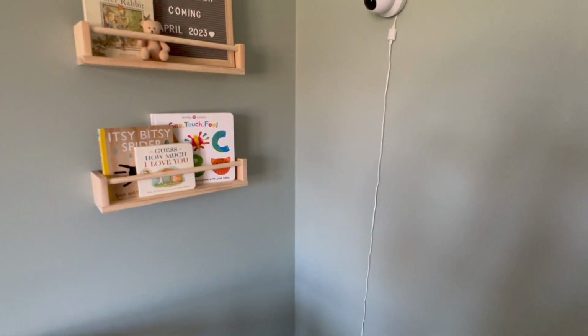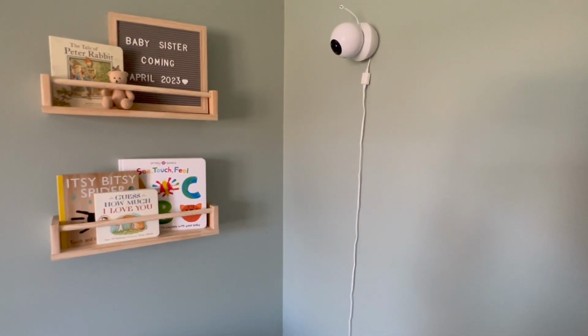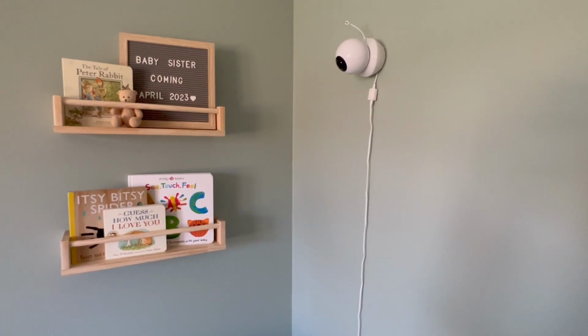I hope she does. And then these shelves I think are adorable. They're from Amazon. And then I just have some cute little books here. And if you guys want any links to anything on the shelves, let me know. And then this baby monitor is new for us. So I just got this a few months ago.